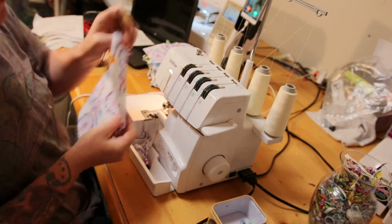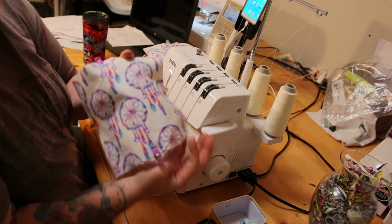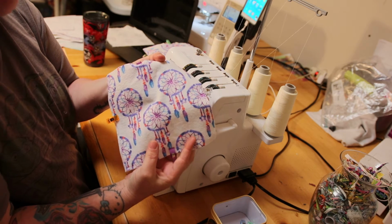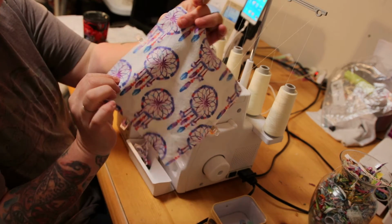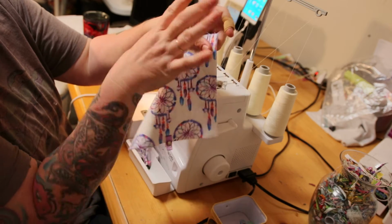It's soft. So what I do is I have 2 squares, and you can do a rectangle, you could do a larger square, a smaller square. I like to cut mine 7.5 by 7.5. Once I'm done serging them, it makes them about 7 inches square. So I have 2 pieces of fabric, right sides out, and I have them clipped.